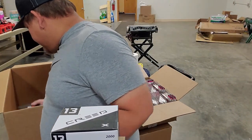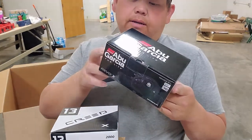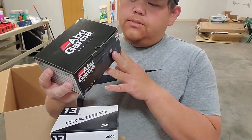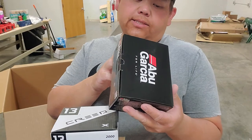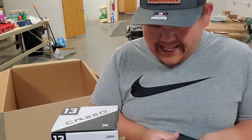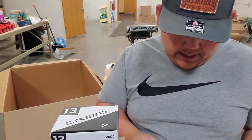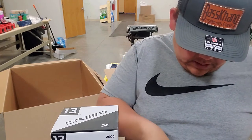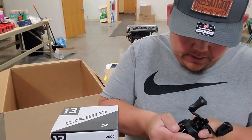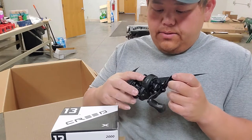And then last but not least, I got Abu Garcia Revo X. This one is 7 bearings, 6.6:1 gear ratio. Fortunately, that's like the only decent Revo reel I can find, just simply because they were out of stock. So very nice, sleek black reel.